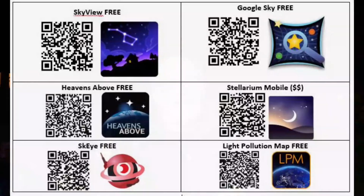So you grab skymaps.com for the month of May. And then grab your favorite planisphere so you can orient yourself with the sky. And then grab your phone and pick your favorite app. So you pick like Skyview Free, Google Sky, Skywalk, Sky, and select your favorite app, and then we'll take a look at the May sky.